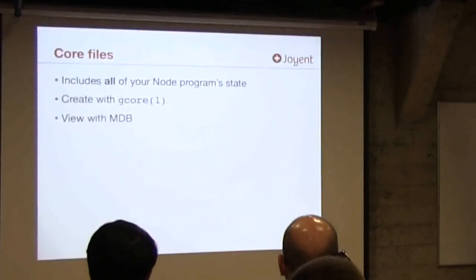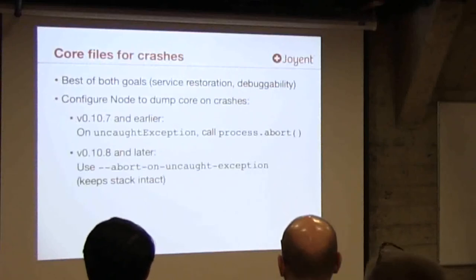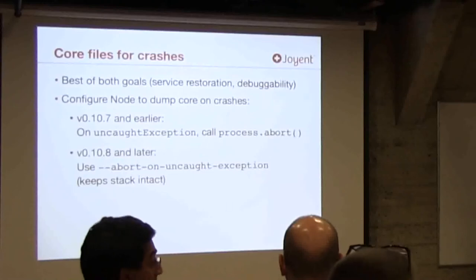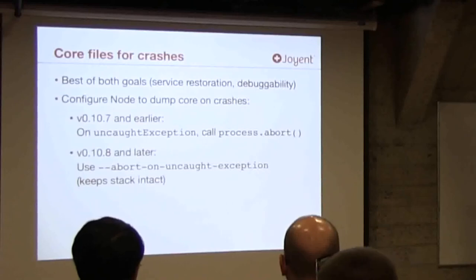That's how you configure cores. With 0.10.8 and later, there's an abort-uncaught-exception flag, which will cause V8 to actually call the abort libc function, which dumps core at the moment that you throw an exception that is not going to be caught. Is there something like gcore for OS X? I don't know about OS X. Probably, though, because I think the Linux version of gcore actually just runs gdb and then runs whatever the gdb command is to save core. And OS X has gdb, so we should be able to do that. Cool.